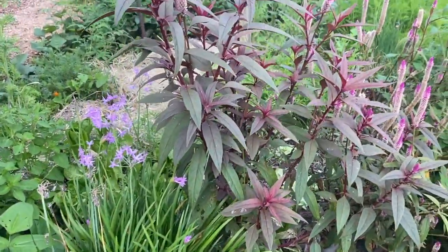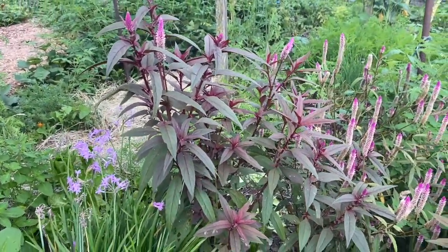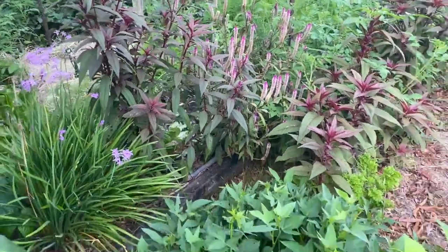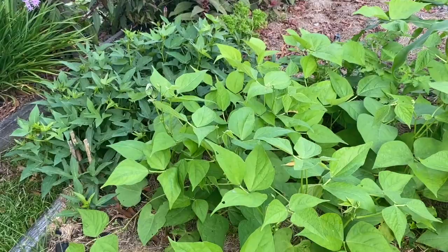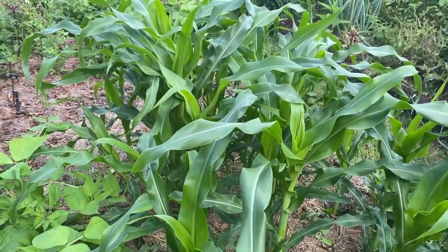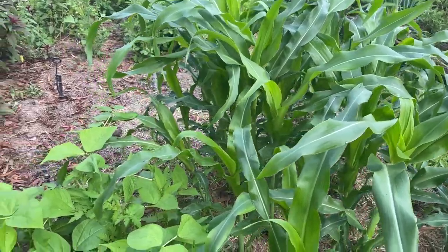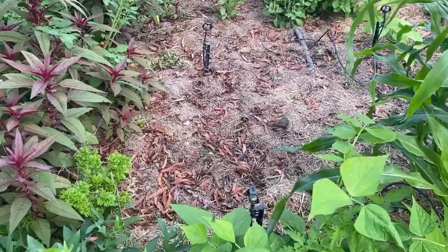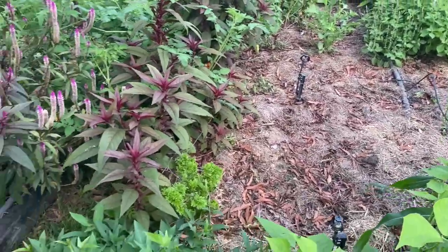And in the background we have some Lagos spinach, or celosia. And then followed up by our green beans and then corn. Now all of this is seed saved here locally on the block as well. And in the bare patch at the back, that's where our onions were, but all harvested now.